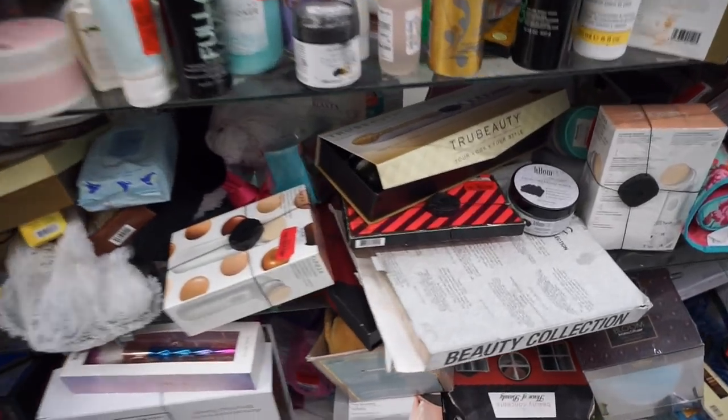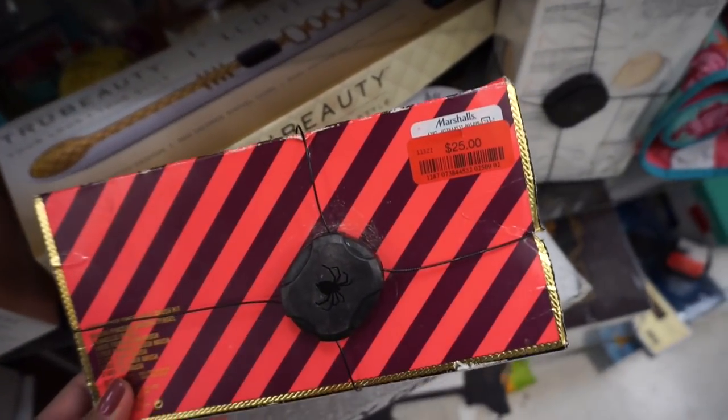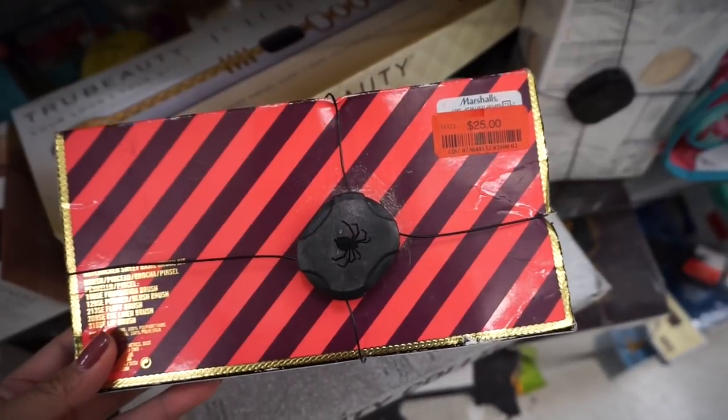I'm looking in the clearance section, and this is from MAC. You guys remember this? Now it's on clearance for only $25. All right, you guys, I'm looking high and low in every section, and I can't find any new high-end makeup deals. So I'm thinking I'm going to come back later, just like I did yesterday, and hopefully they restocked. I do see some new things, but they're not high-end brands.